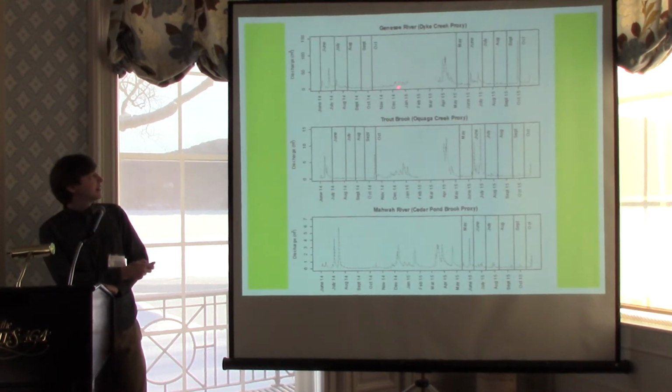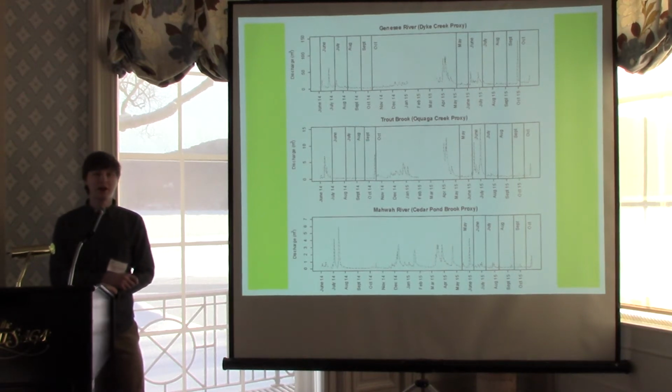These are my sampling dates, and that's the black line. So these are actually when I went out and sampled within the year, and the dotted line is the precipitation, the gauge height for a nearby USGS stream gauge.